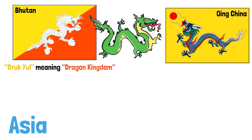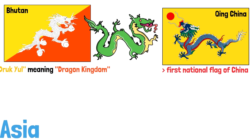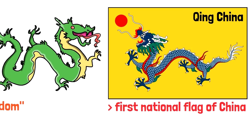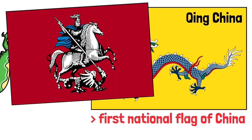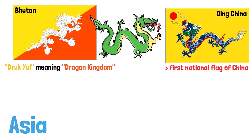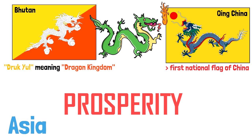Qing China is another example of an awesome usage of a dragon, a mythical creature which seems to be very much used in Asian, medieval, or ancient banners. Although we also have some examples elsewhere in the world, like that type of dragon we saw in the Moscow flag. Qing's flag was the first national flag of China, yellow being the color of the royal dynasties of Chinese emperors. A flaming pearl is also shown on top of the dragon's head, symbolizing wealth, good luck, and prosperity.